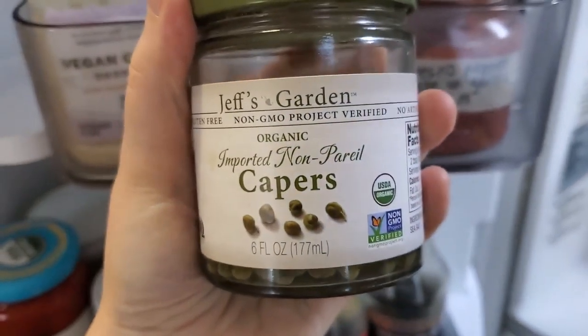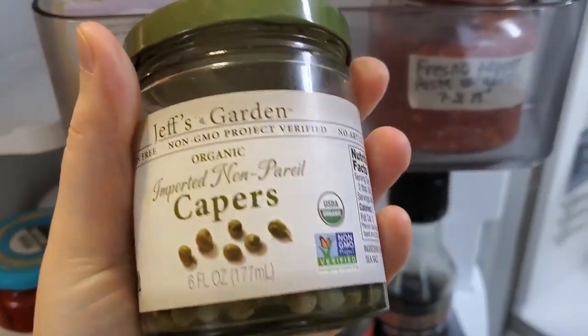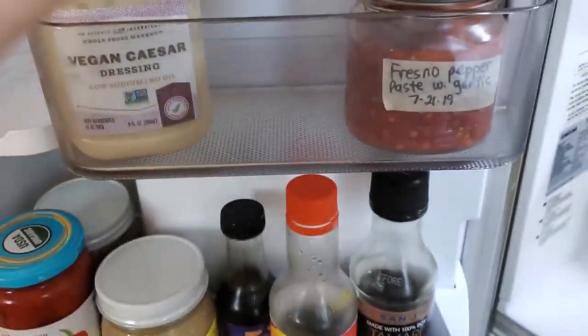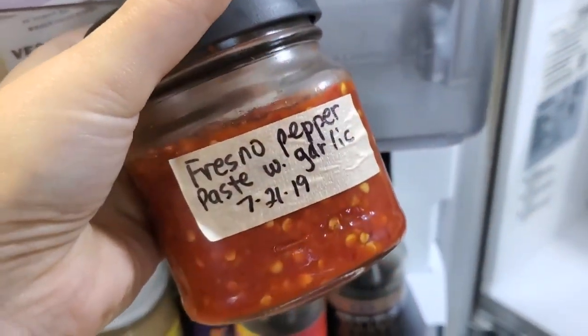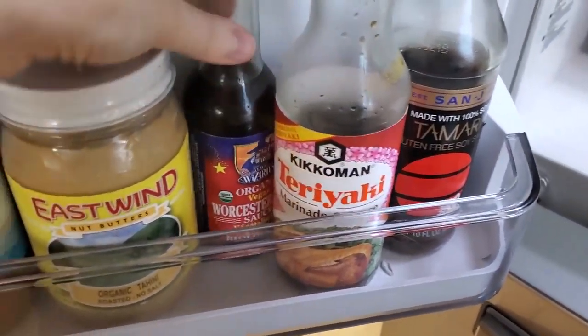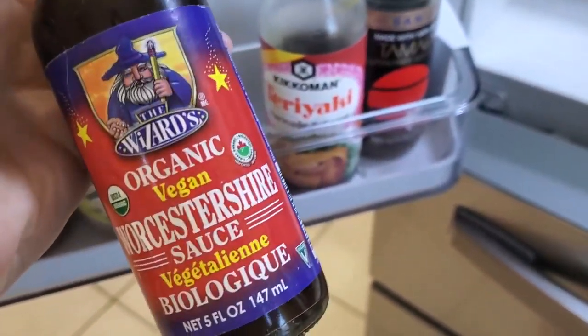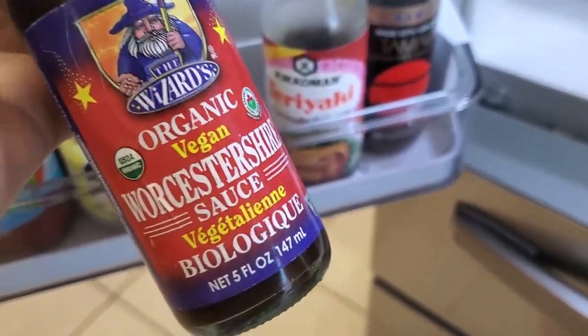Also have some capers. We throw this in these vegan lobster rolls that we make, and they are so good. I love capers. Lowell's parents make a lot of veggies for us, so this is one of the things they made. There's also a ton back there you'll see later on. We have some more sauces right there. This is vegan Worcestershire sauce. One of the things I was sad to see go was Worcestershire sauce, but this stuff is pretty good.